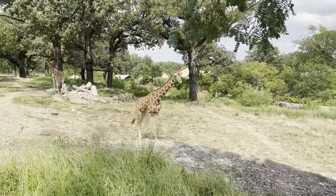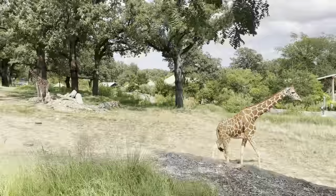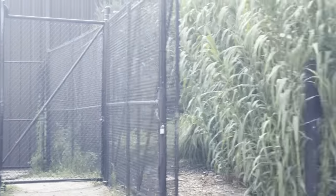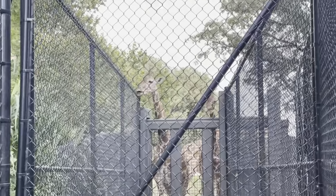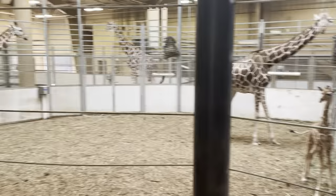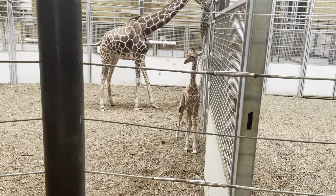And for Harriet, the giraffes. Look at him go. They're walking up to the gate here that allows them to cross into what I assume is the giraffe house over here. Yep. So everybody's like, excuse me, would like to go inside now. I've been out long enough. There's a baby giraffe. I love baby giraffes.